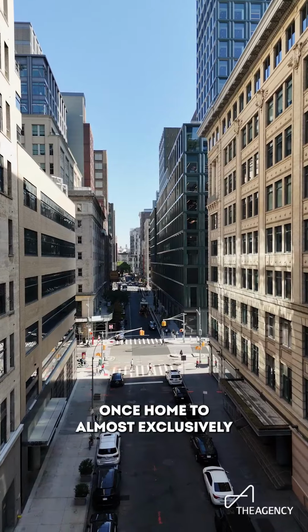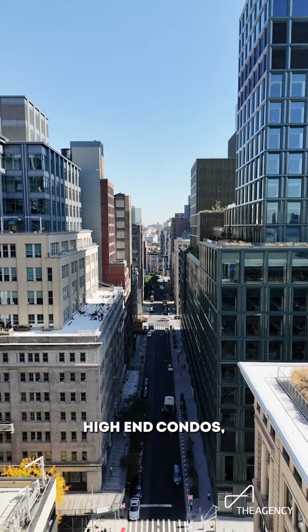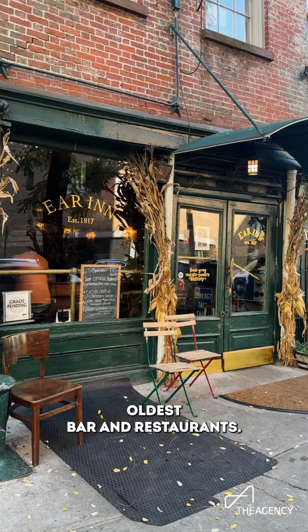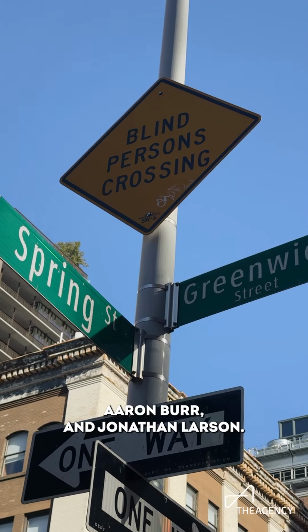Once home almost exclusively to printing press factories, the area now boasts Google and Disney as anchor tenants, high-end condos, swanky hotels, clubs, and art galleries. And don't forget about the Ear Inn, one of New York City's oldest bar and restaurants. Notable past residents include Jean-Michel Basquiat, JFK Jr., Aaron Burr, and Jonathan Larson.